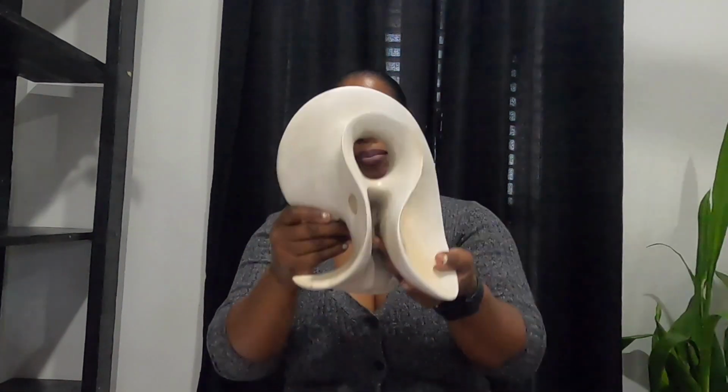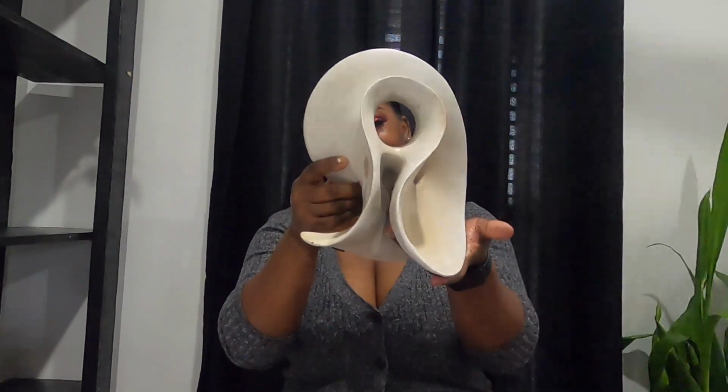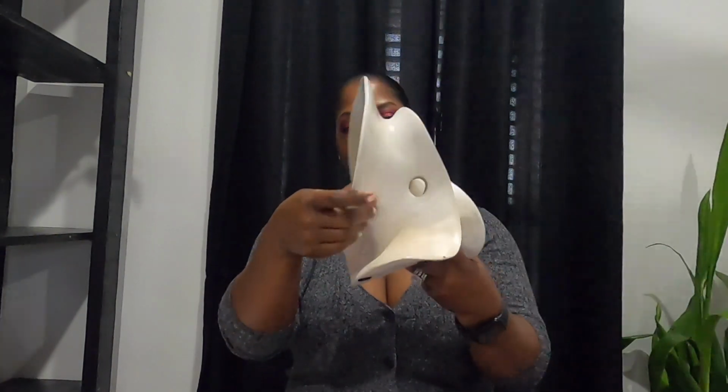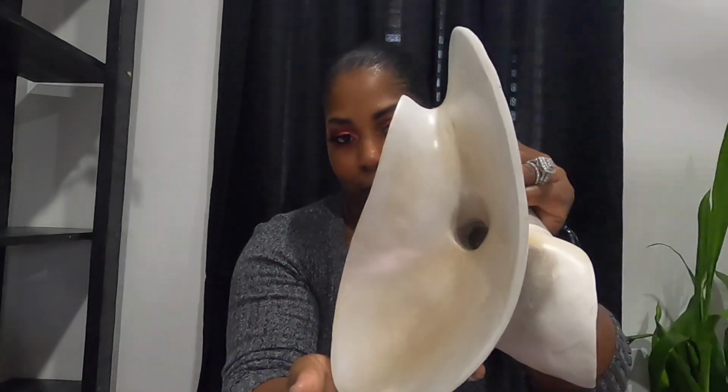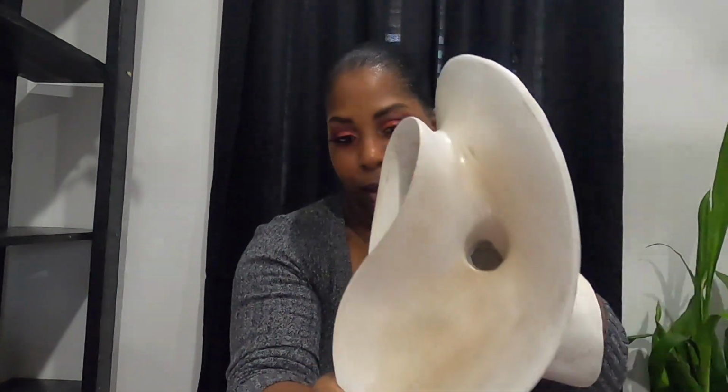Mine's. I like it. So put this on a shelf. I'm going to leave it as is because I like the color. And I just love that color.